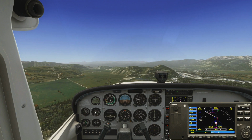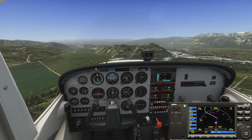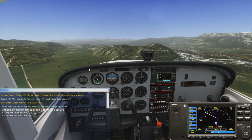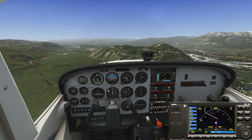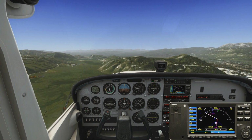Oh, the EGT is working. Hallelujah. Let's see what she says. She's probably still moving up here. Cessna 74 Hotel, you are leaving my airspace. Frequency change approved. Alright. Man, it seems like we're a lot lower, even though it's the same altitude as before.